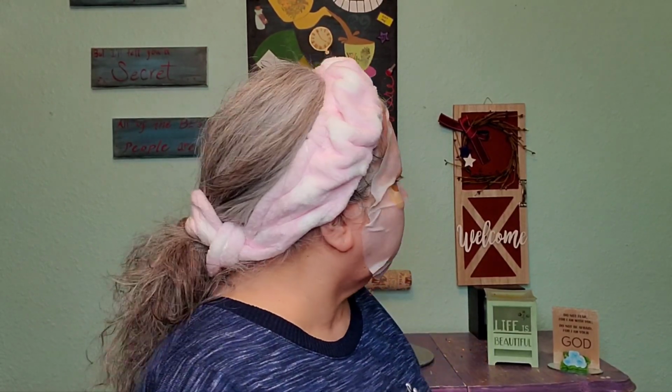And this headband was also in the haul that I did, the purchase for the masks. This is a headband that is the bunny ear headbands. And I did mention it in the video that I had seen a TikTok where people were using the rabbit ears. Instead of applying them to put them over your head as little ears, you apply them to the back of your head.